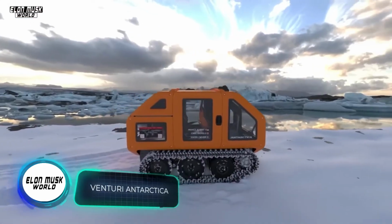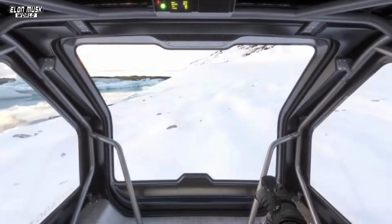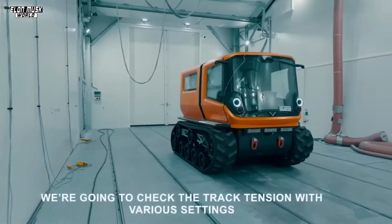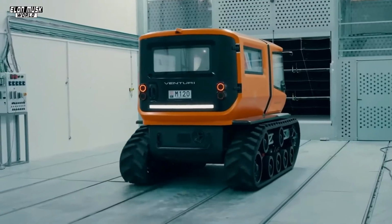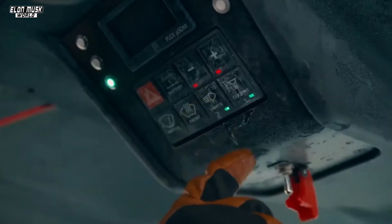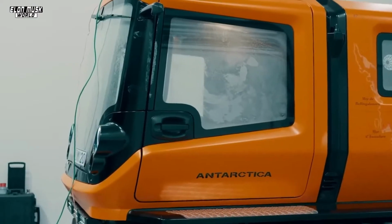The history of this vehicle is very interesting. It is associated with Prince Albert II of Monaco. The prince visited the Antarctic stations, and after his return he announced that he would contribute to the construction of a 100% electric all-terrain vehicle for such expeditions.